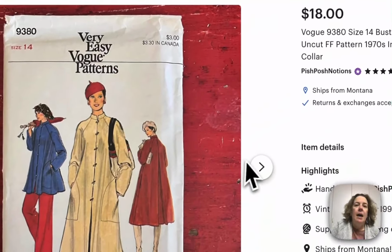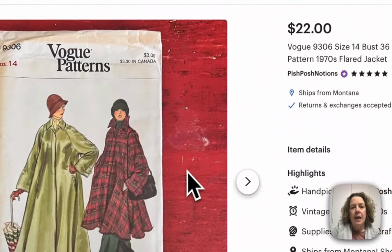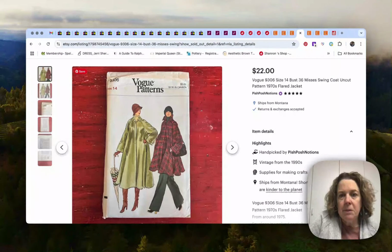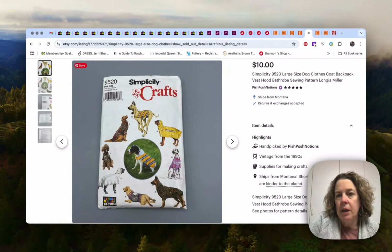Okay. Anyway, over to the pattern shop. These next 2 patterns were purchased by the same buyer, and they were bought pretty much a day after we got them listed. This Vogue swing jacket, swing coat, for $18, from I think the 70s, and a similar style coat poncho type thing, also by Vogue, same size, for $22. Like I said, they went to the same buyer. Then this Simplicity little dog coat clothing pattern for $10.